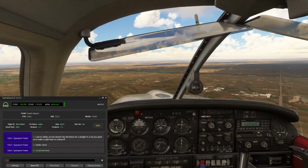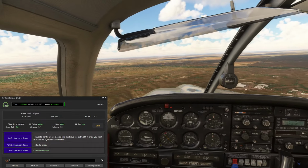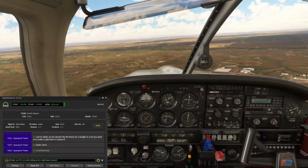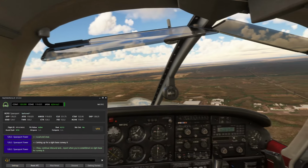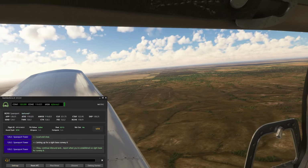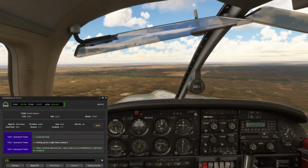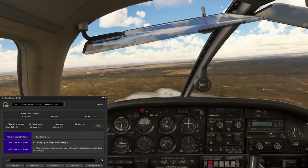Alright, Aero 31 Charlie, we're setting up for a right base, runway 8. Aero 31 Charlie, okay, continue inbound and report when you're established on right base for runway 8. Alright, continue inbound and we'll report base. 31 Charlie.